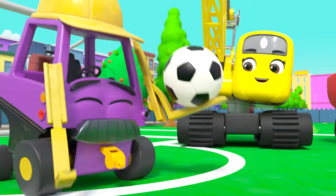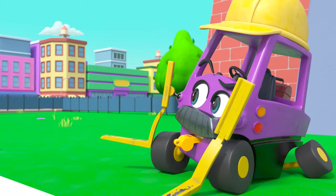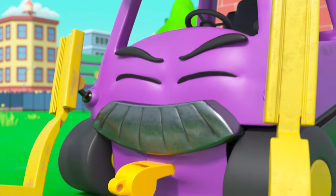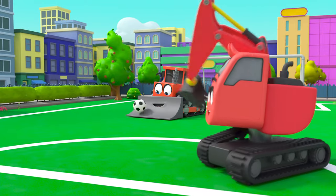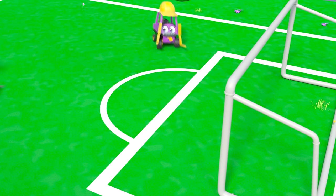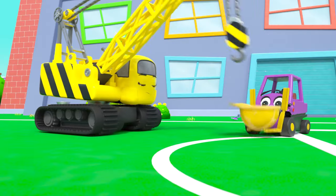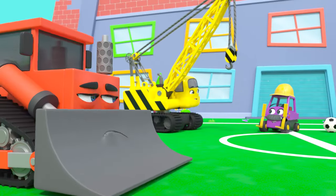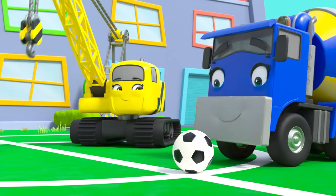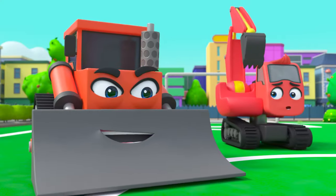Time to test it out. Mr. Rubble is referee, and it's boys versus girls. Let's play. Digley kicks to Bump, and Bump charges for the goal. Whoa! Steady there, Bump! That was a very big kick. Whoa! Bump really wants to win.